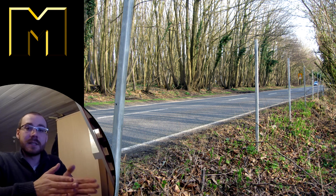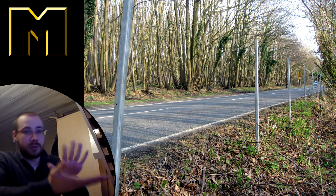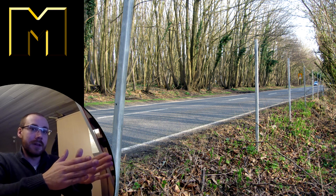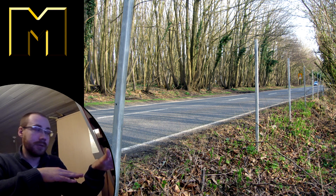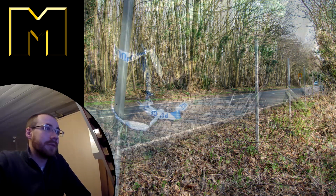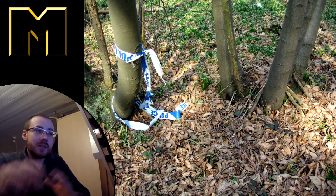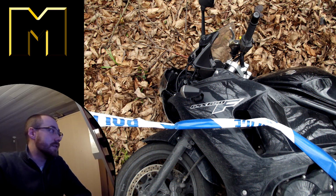So my bike stayed in its lane, carried on straight down the road on its side. It went down on the right and stayed on the right, so it went down the road and then people dragged it off to the side of the road, and that's where the police tape was put around it. Close up of the police tape, interesting. And then this is the bike itself.